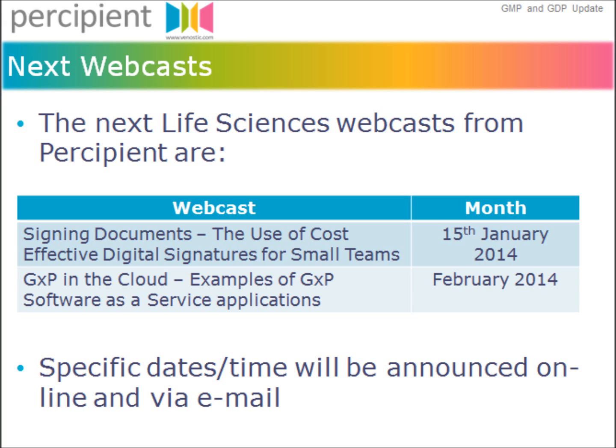Right, before we look at the questions, some of you might be interested that we're going to be looking at a couple of different topics over the next couple of months. Next month we're going to be looking at digital signatures. I think we're aware that smaller organisations or small teams within organisations get very frustrated by still signing documents by hand. I know that as a supplier organisation, a number of our clients require us to sign documents by hand, and we print them and scan them and email them and fax them and send them through the post, and that takes time and adds cost.